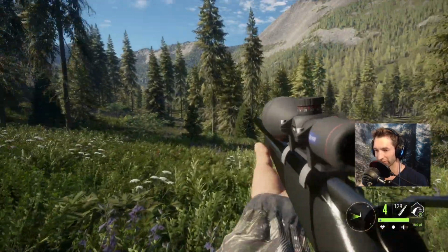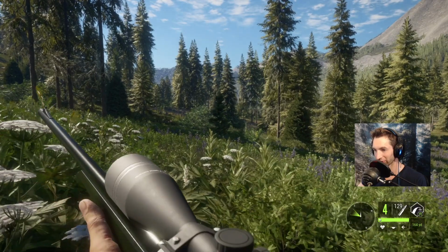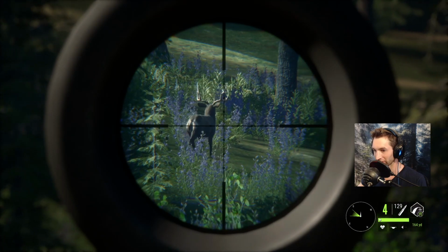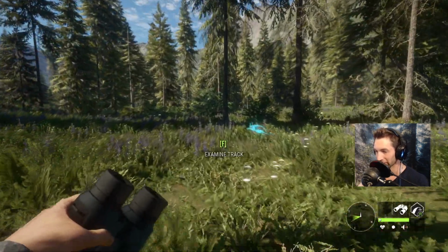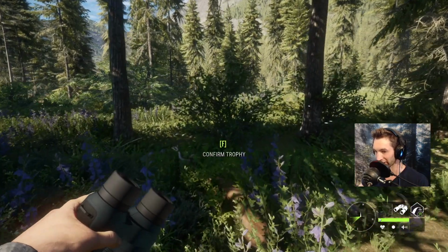Actually, that's not a bad buck right there as well. It's hard to tell just how big he is, but he looks pretty solid. He's right there trotting. That's a pretty solid buck. And I think we tucked in there pretty nicely. Well, there's our big buck down there. So I suppose we should pick him up first, and then we'll head over and grab our second buck.